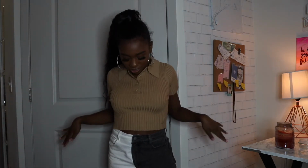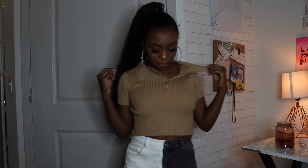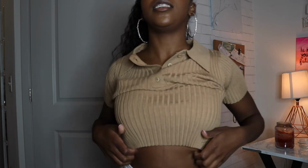So this top is so freaking stretchy and soft. I am obsessed. If you saw my other haul, you'd see that I got a lot of these collared style tops, and this caramel color is just calling my name. It is cropped. This is just giving me real 90s Brandy vibes. It's so soft, y'all, and it's so stretchy.